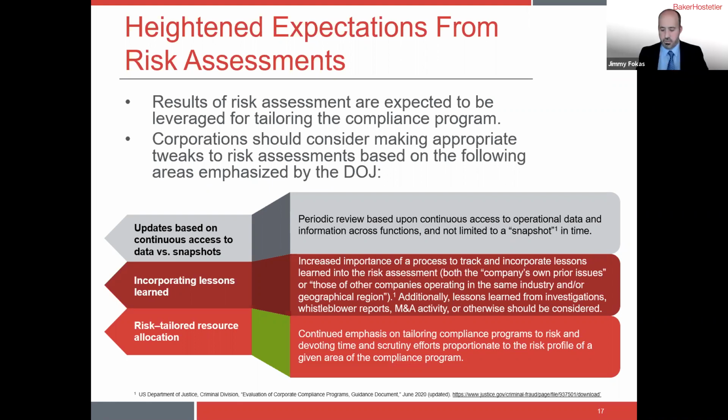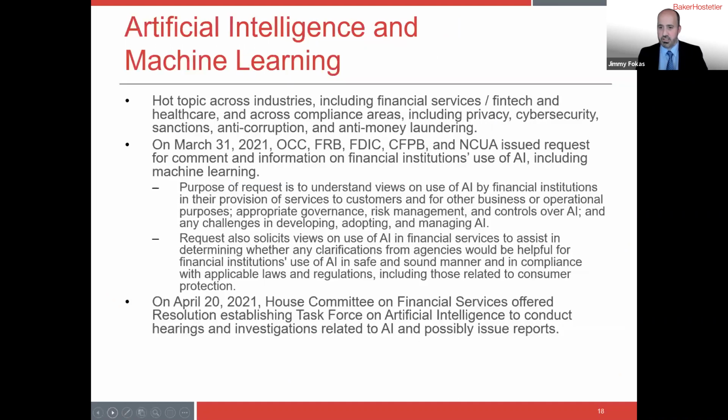So, Shubha, you touched on machine learning and artificial intelligence. I guess, Pat, what's the current state of play, briefly, from a regulatory standpoint of how AI and machine learning should factor into compliance processes or an organization's compliance program?